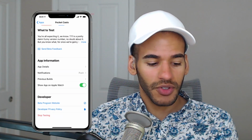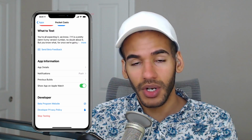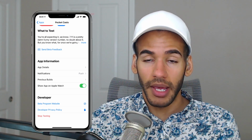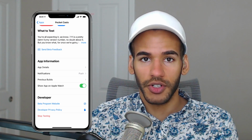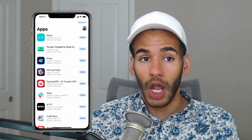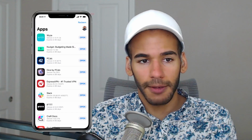Well, all you do is scroll down to the bottom and choose Stop Testing. Then it will confirm, are you sure you want to go ahead and stop testing? Yes. And from that point on, you will be able to use the regular version of the app, and you will need to have another invite to start testing with TestFlight again.